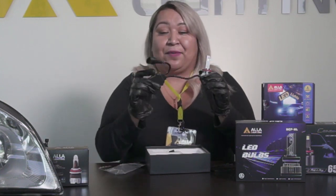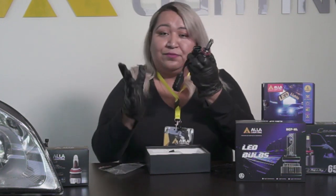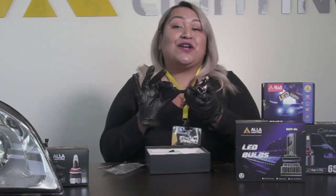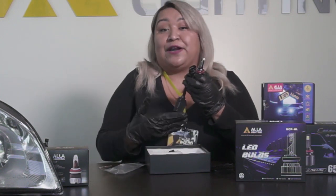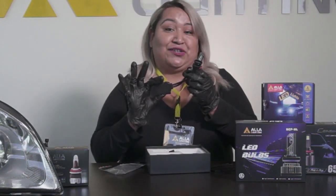So this black box is what we consider the LED driver. Pro tip, a lot of people might believe this is something like a decoder, an error decoder, or a load resistor. It's not the same thing. That's actually something different, a different accessory. In simple terms, the driver is like the brain of the bulb. Some models you might find they don't have this, and it just means that probably the driver is built internally, but this is built externally.